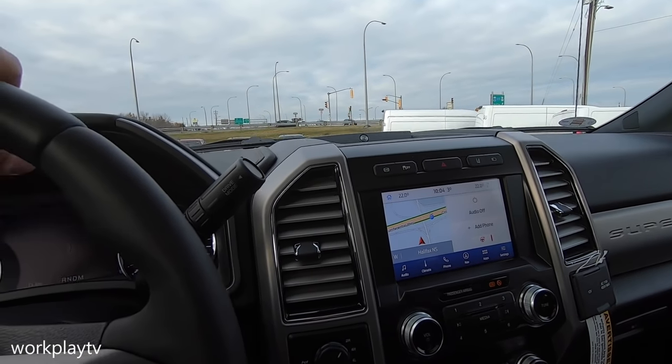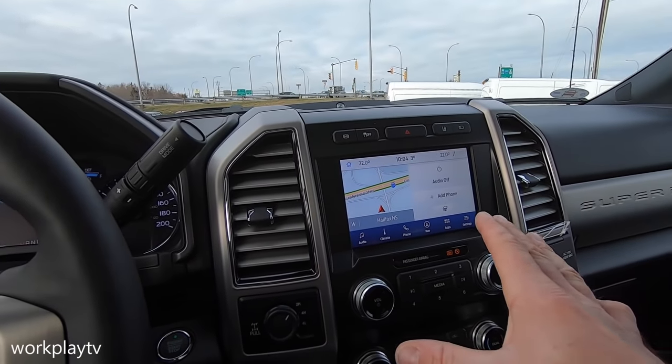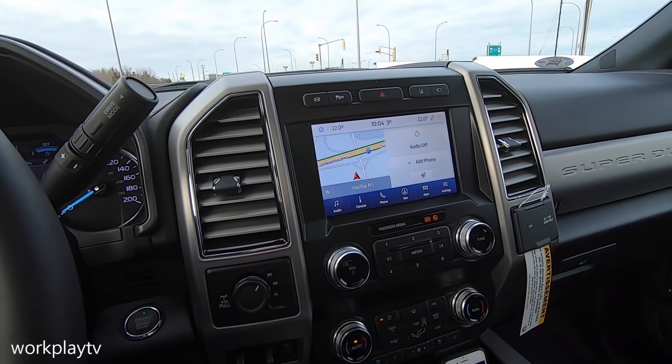Man, that steering wheel is hot. Wow. You can see the sync system's a little bit different. I'm gonna be going into more of an in-depth review of this, guys.